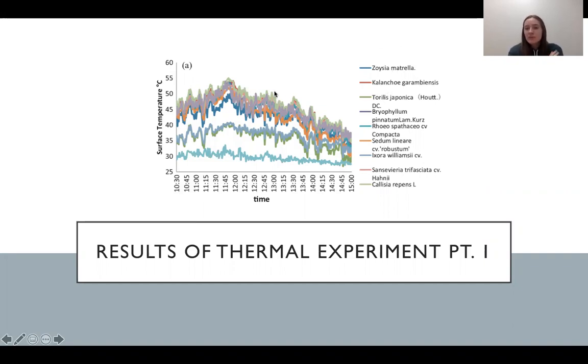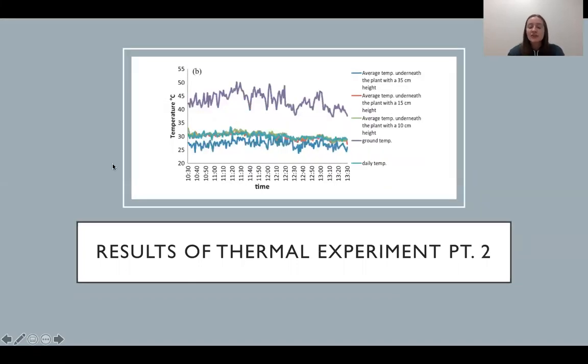And they weren't really able to conclude anything from this alone because this is just the surface temperature of the leaves. And again, it's really hard to tell how well the plants are keeping the surface area of the building cool based solely off of this. So they weren't really able to conclude any significant data from this. However, they were able to conclude some significant data from this one and the next one.